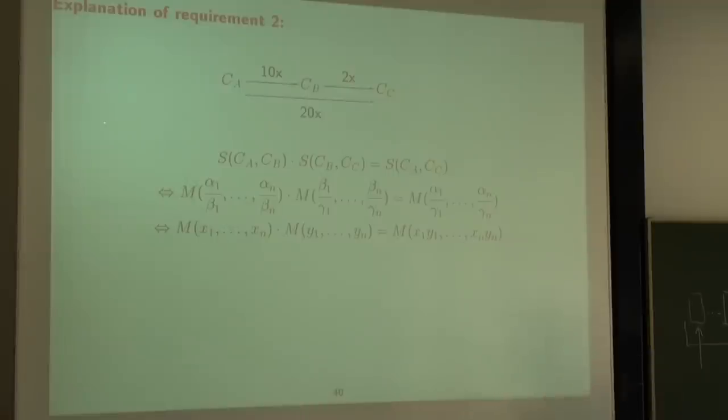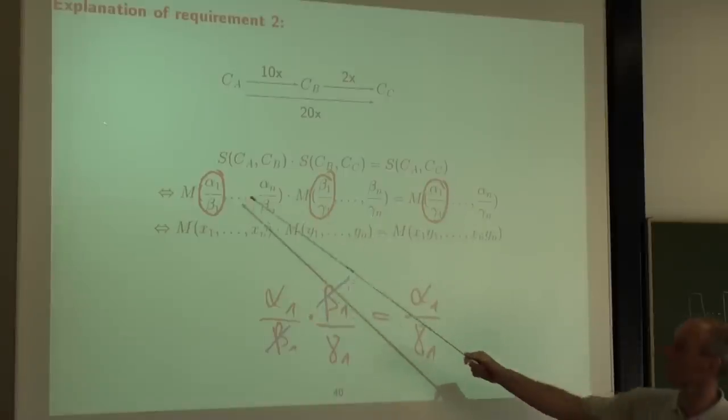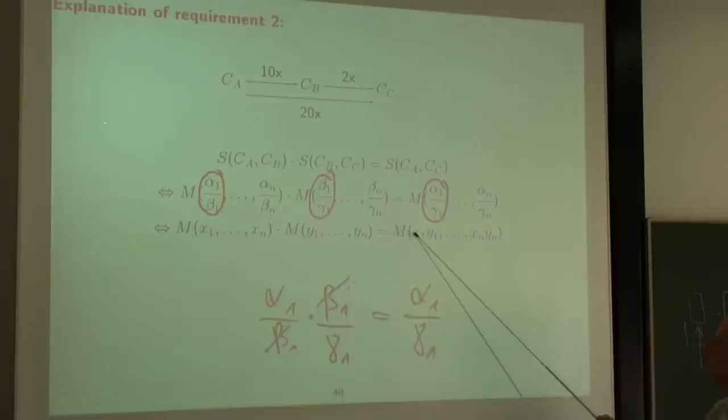And now look at alpha 1 divided by gamma 1. Then, of course, we can say that alpha 1 divided by gamma 1 is equal to alpha 1 over beta 1 times beta 1 over gamma 1. Because here the beta 1 cancels out. So you see that this guy is a product of these two guys. Okay, so if this number is the product of these two numbers, then we can write it in a way, if here we have x1 and here we have y1, and then this is x1 times y1.